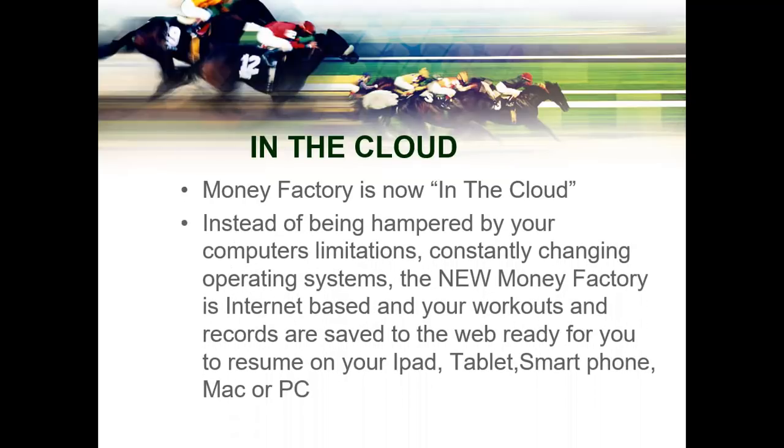Now, our Money Factory is in the cloud, which means that it's pretty much protected from you losing it on your computer. Instead of being hampered by your computer's limitations and changing operating systems, the new Money Factory is internet-based and your workouts and records are saved to the web and you can resume on your iPad, tablet, smartphone, Mac or PC.